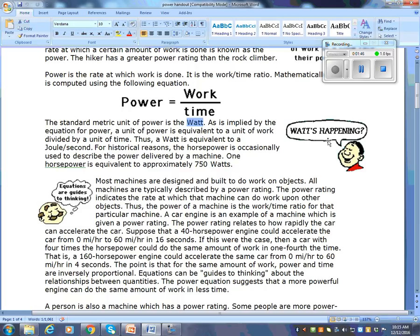Named after James Watt. As is implied by the equation for power, a unit of power is equivalent to a unit of work divided by a unit of time. Thus, a watt is equivalent to a joule per second. 1 watt is a joule per second. For historical reasons, the horsepower is occasionally used to describe the power delivered by a machine. 1 horsepower is equivalent to approximately 750 watts. So a watt is a much, much smaller, more precise unit of power.